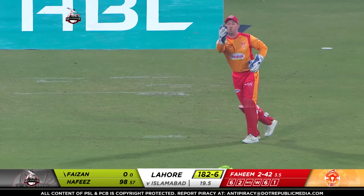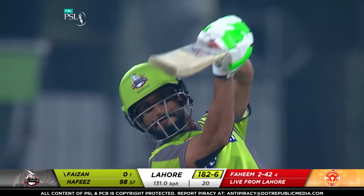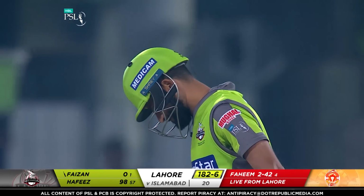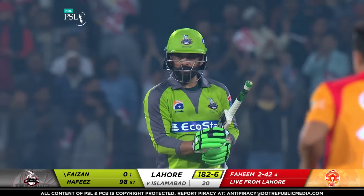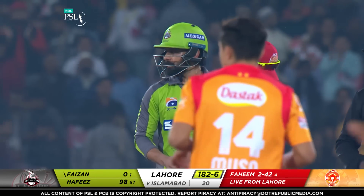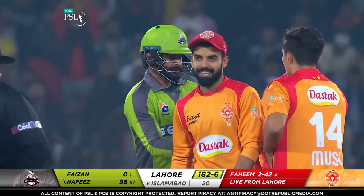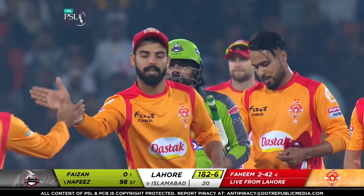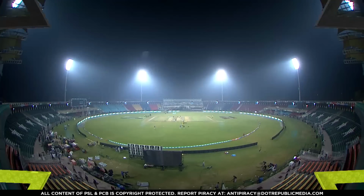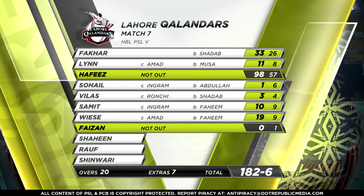Length ball gets beaten and it's a dot ball to end, but Lahore Qalandars will be well happy. 182 they got largely because of this man, Mohammed Hafiz. 98 off just 57 with seven sixes. Classical knock from the professor. 182 for six then is where the Qalandars got.